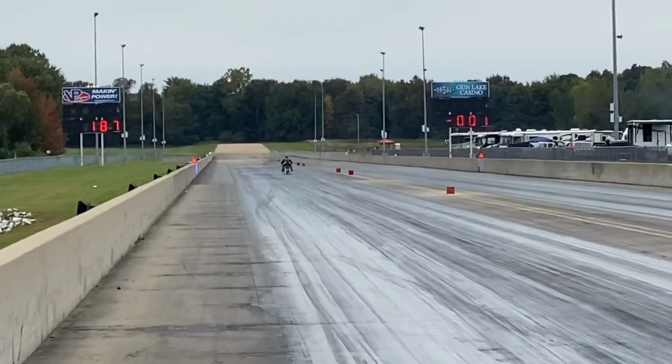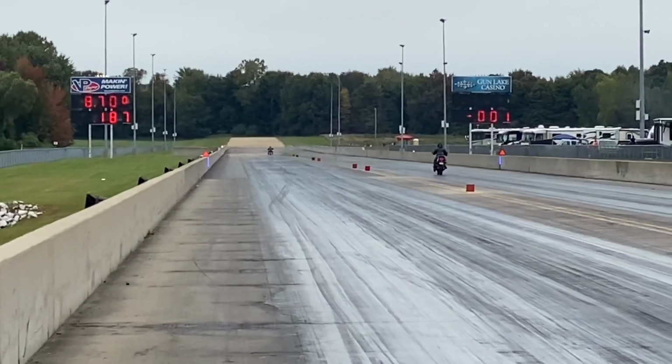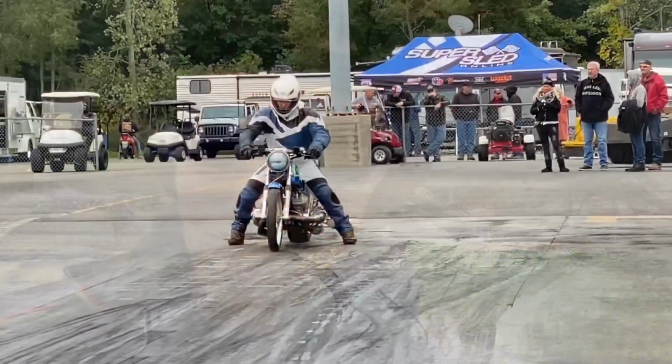Smokin Joe Molynuex on a pass. He's looking for a high 8 out of this new bike. Smokin Joe, wow, great run. 870, Smokin Joe. That's one fast two-stroke.